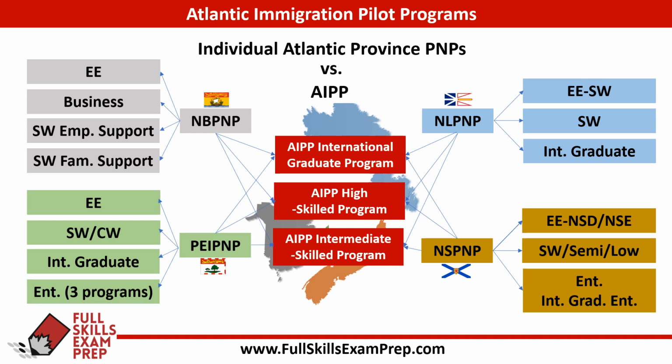Same thing with people with job offers. So we're going to see later on, once we start really digging into the details, that it gives a lot of flexibility to qualified people who are maybe in PEI, but want to maybe move to Newfoundland. So it gives that flexibility of working together with the PNP authorities in the Atlantic provinces as a whole, versus the PNP authorities working individually to recruit people to go to their own specific province.